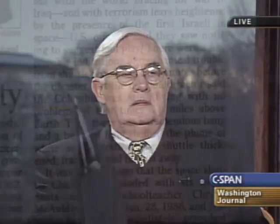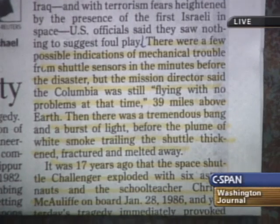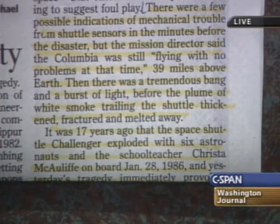And from today's Washington Post, Michael Grunwald is reporting that there were a few possible indications of mechanical trouble from shuttle sensors in the minutes before the disaster, but the mission director said the Columbia was still, quote, flying with no problems at that time, 39 miles above Earth. Then there was a tremendous bang and a burst of light before the plume of white smoke trailing the shuttle thickened, fractured, and melted away. Yeah. It's clear there was a catastrophic failure at some point in this process. It's what led up to that everybody wants to know.